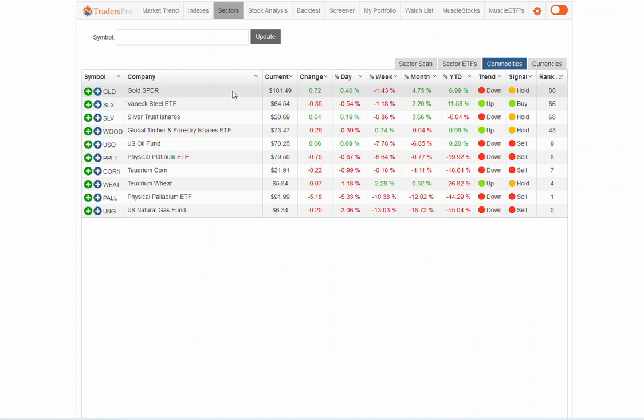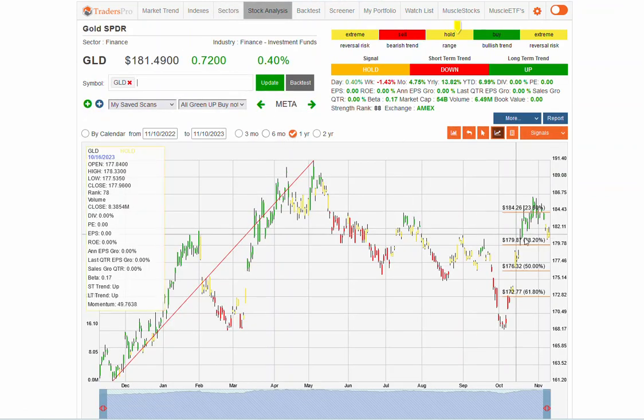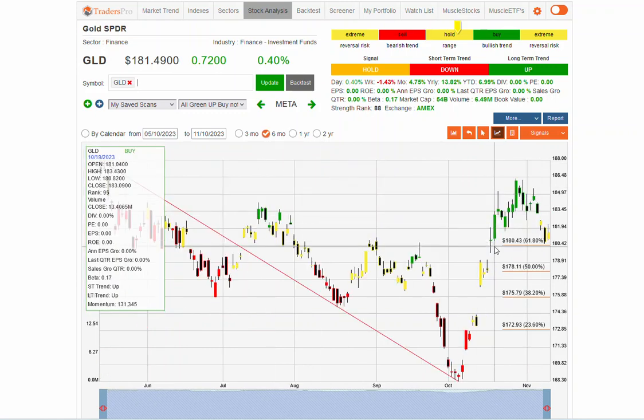Let's see what some of the commodities are doing. Gold had been in a really nice uptrend, pulling back a little bit, and still has some decent amount of upside potential here.